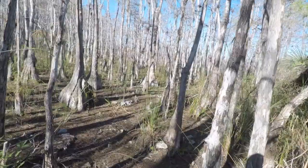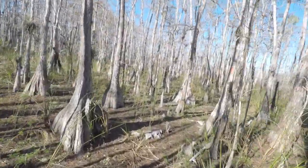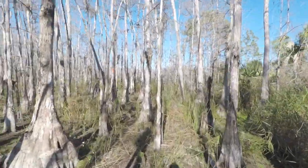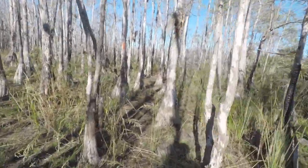Right through the middle of a cypress dome. They tell us this is a good place to get water, but all we see is dry.